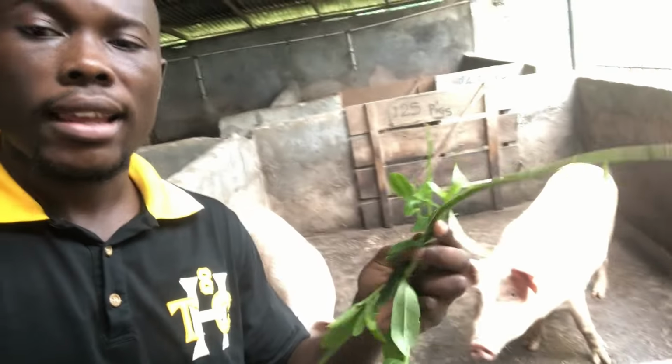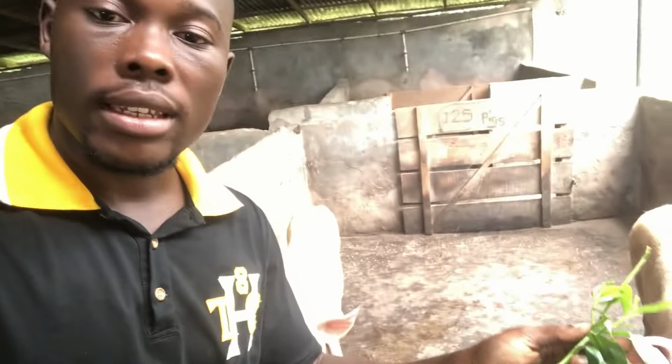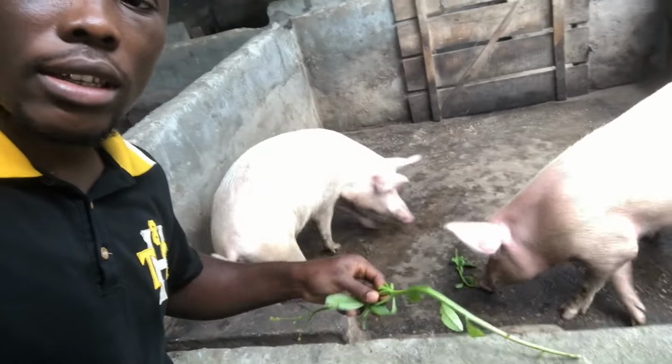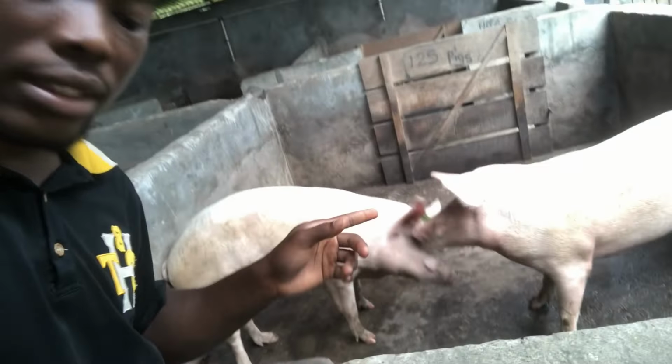These are common herbs that we use. The first one is the water leaf. Pigs enjoy eating water leaf a lot. It's a major source of vitamins, it's a major source of water too, and some other antibodies that help to keep their immune system in great shape. So this is them eating it. Of course, they rush it. So let's remove the flower. So this is them eating the water leaf.